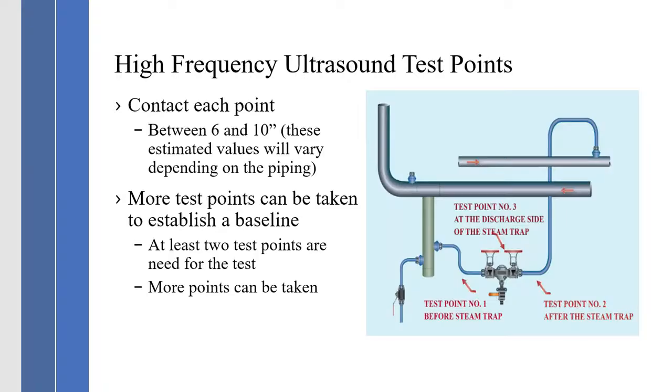Now, high frequency testing, we should be somewhere around 6 to 10 inches for our first reading, and that's an estimated distance. We can come up and take more readings upstream if we want to. The same thing downstream, 6 to 10 inches, but we can take more readings downstream. We want at least 2 base points for testing the steam traps.